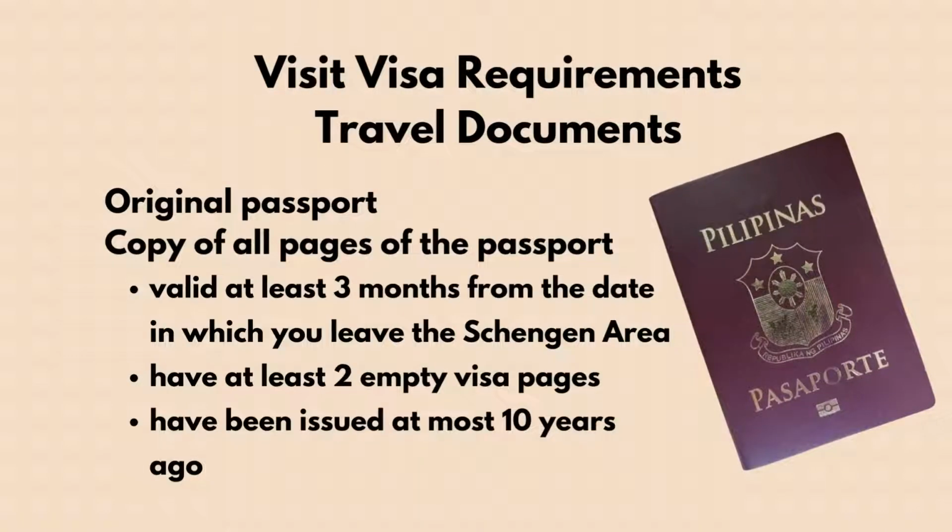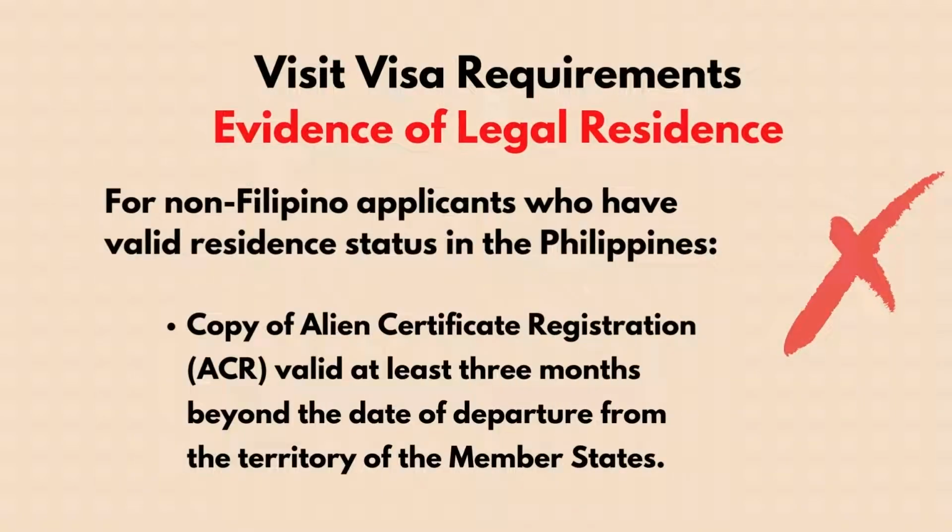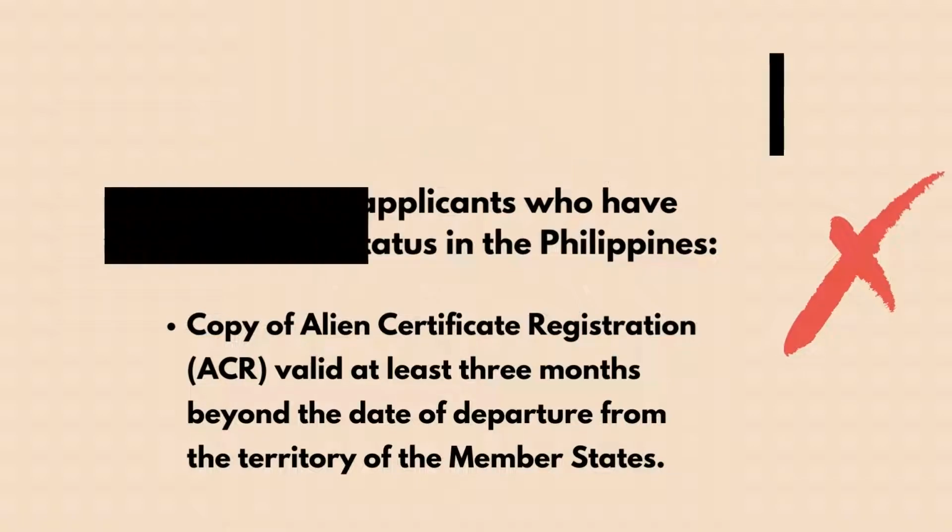Next off, you would need your original passport and a copy of all the pages of the passport. Make sure that your passport is valid at least 3 months from the date in which you leave the Schengen area. And it should also have at least 2 empty visa pages, and it should have been issued at most 10 years ago. Next off, you would need an evidence of legal residence. Now, these are for non-Filipino applicants who have a valid residency in the Philippines. So you would need to supply a copy of your ACR registration or ACR card. Now, this does not apply to our profile, Mark Z.